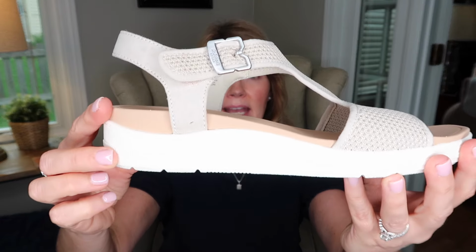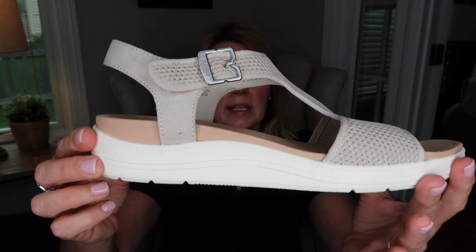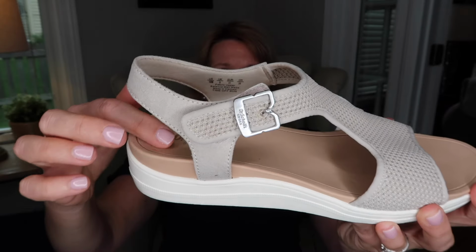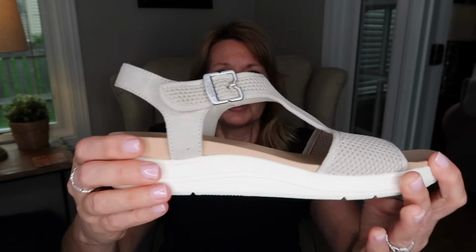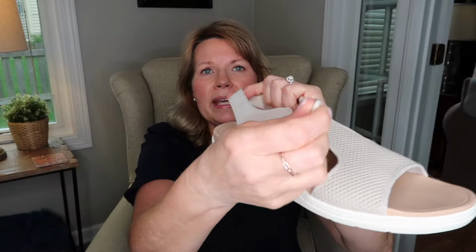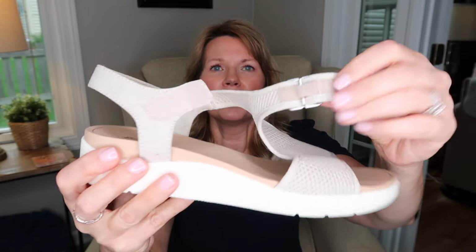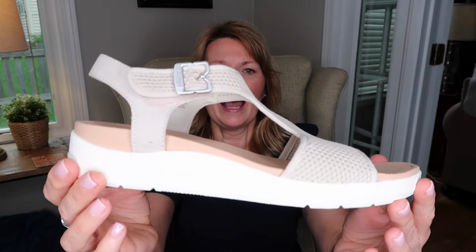I think they say online that these are about a 1 1/4 inch heel height, but they do have a little bit of that cup, the heel cup, that I find really comfortable. And then what I also love is they're so easy to get on and off because this is actually a Velcro closure. Isn't that awesome? So they're really easy to get on and off.